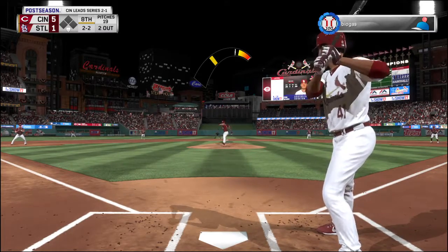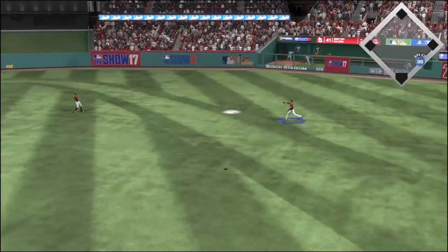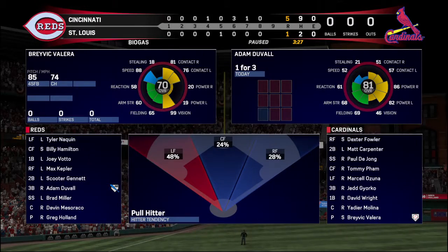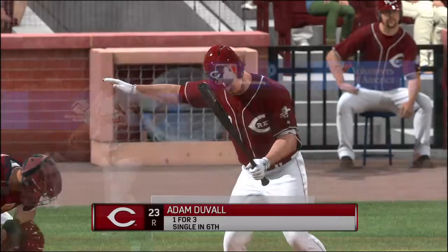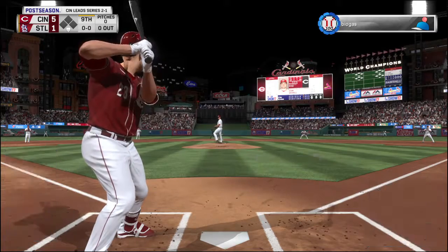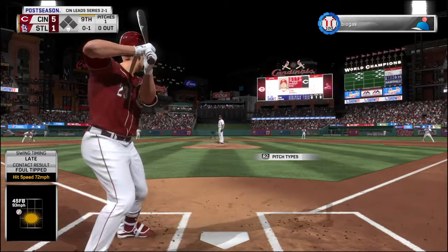Even at 2 balls and 2 strikes. Here's the pitch. Pulled toward right center field. Heading after it is Kepler, and the inning is over. Addison Reed enters from the pen for the Cardinals. Into the box now, Adam Duvall. He'll be charged with trying to get on board leading off the ninth. And he gets a piece here as this ball is fouled away.